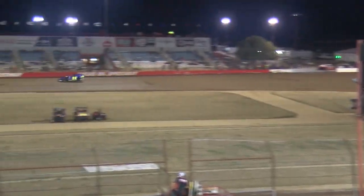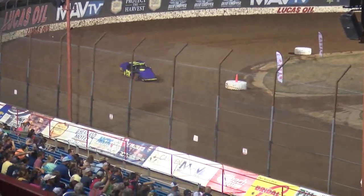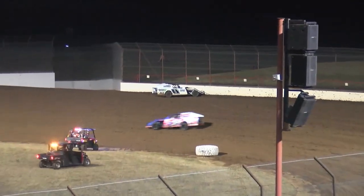8 stock car wins. He's finished 4th here. He did that on back-to-back nights in August. And a car stopped in turn 2, pointed the wrong direction. Midwest Sheet Metal caution will come out, and it is for the 8X of Scott Chisholm.